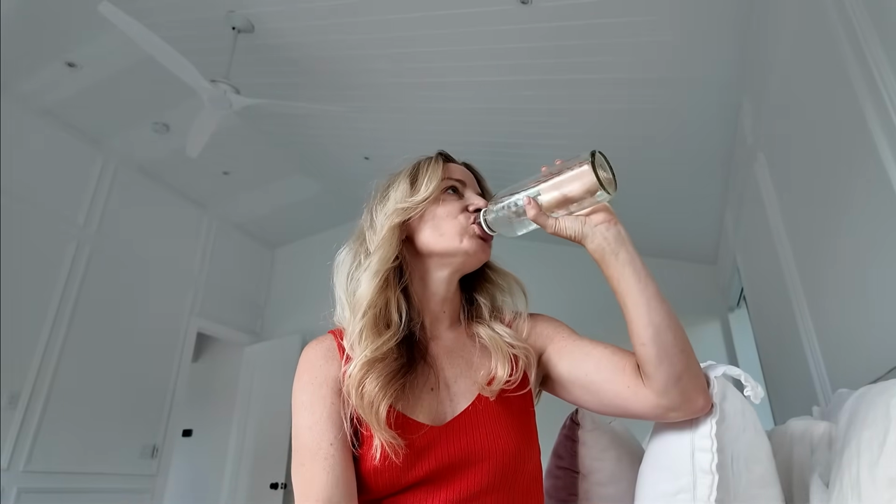If we're even just 2% dehydrated, your metabolism starts slowing down. And if you're dehydrated, it can also make you feel a little bit anxious or even more tired than usual. So if I'm dragging at the end of the day, I always ask myself, how much water did you drink? Bonus points if you are also adding electrolytes to your water.